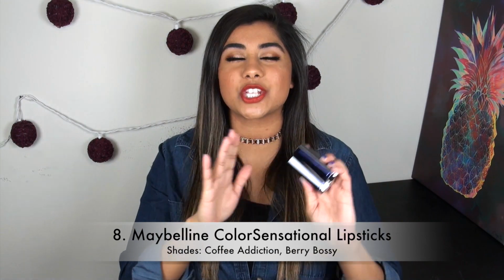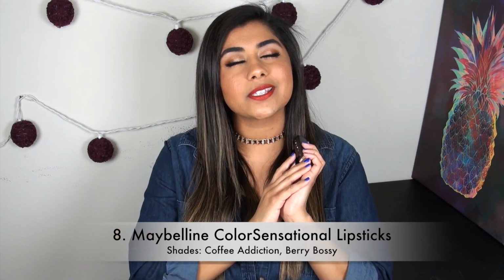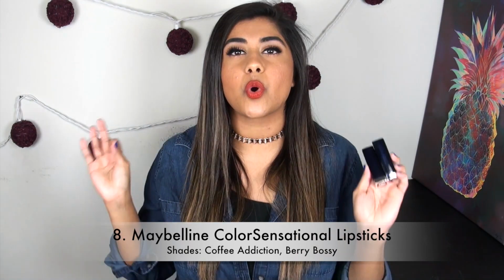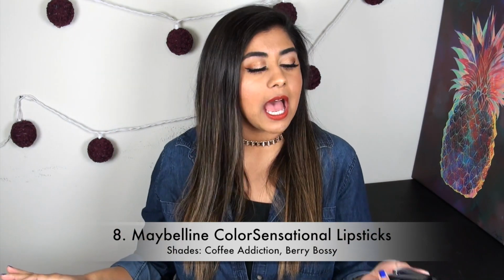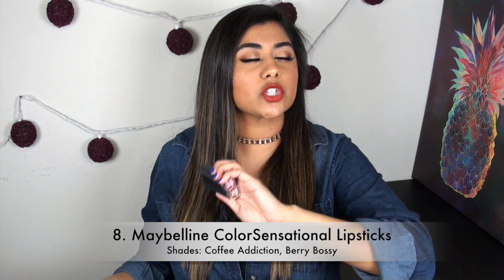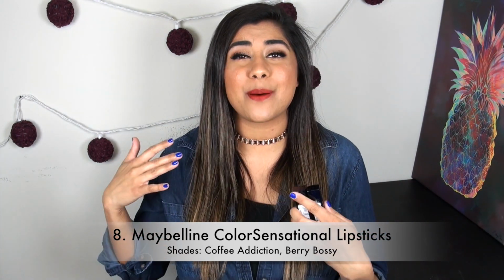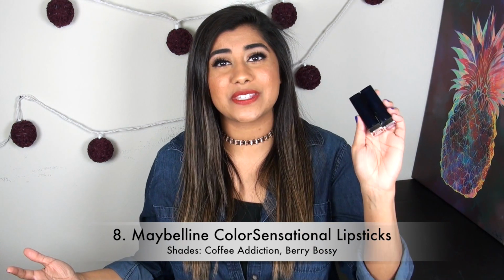My number 8 favorite lip product of 2016 are definitely my Maybelline ColorSensational lipsticks. I personally think Maybelline makes the best drugstore lipsticks of all time. The formulas are just superb. They are just as good, if not better, than some of the high-end alternatives that I've seen.